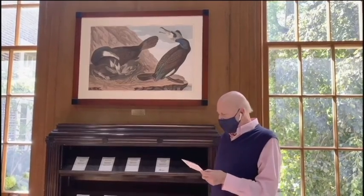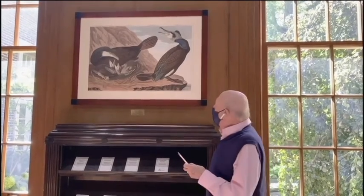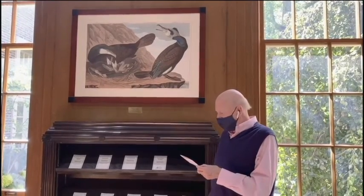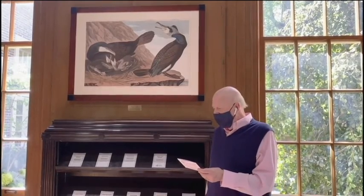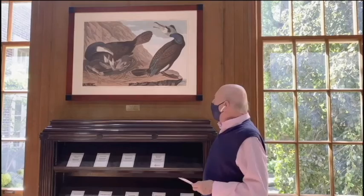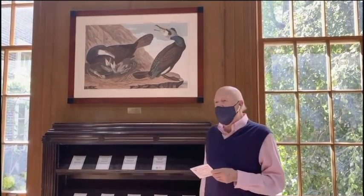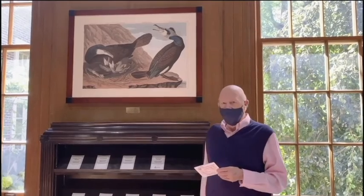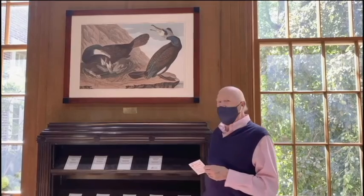So the one bird, the female with the mother and the little chicks we see there, she's feeding them, was done in 1833. And then he did the male in 1834. But he had been on a trip to Labrador to see them. And this is in memory of Charles Emerson, also donated, who was quite a reader.